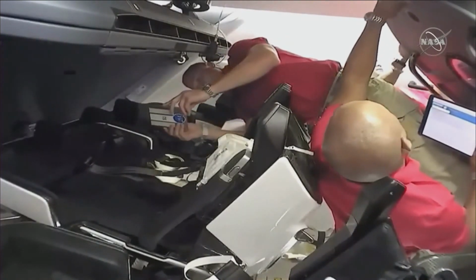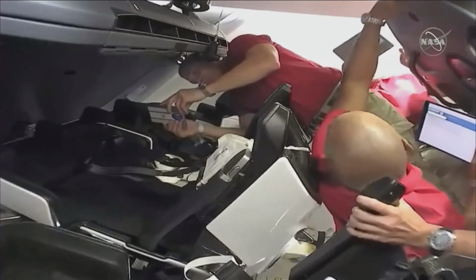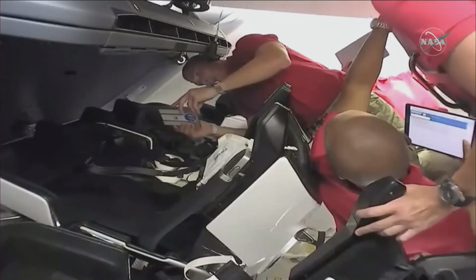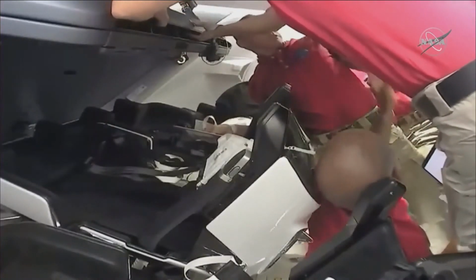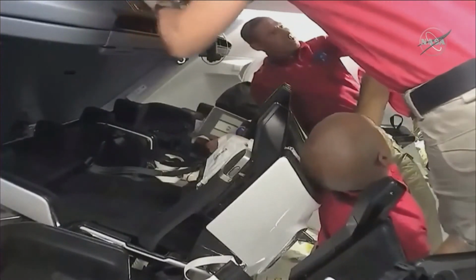Crew finishing up some intra-module ventilation work there, getting air flowing between the space station and the Crew Dragon before they make their way across the hatch. But again, that hatch is open now. That came at 12:02 a.m. Central Time.